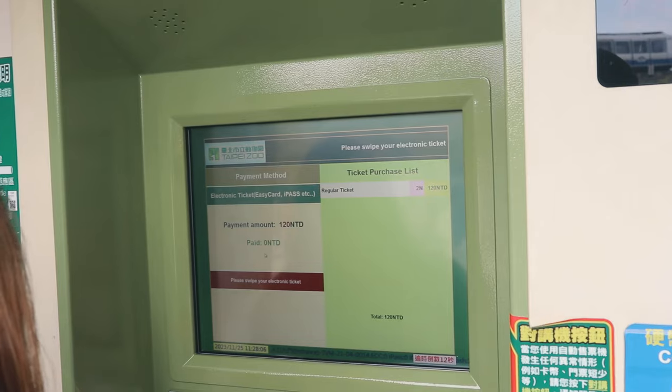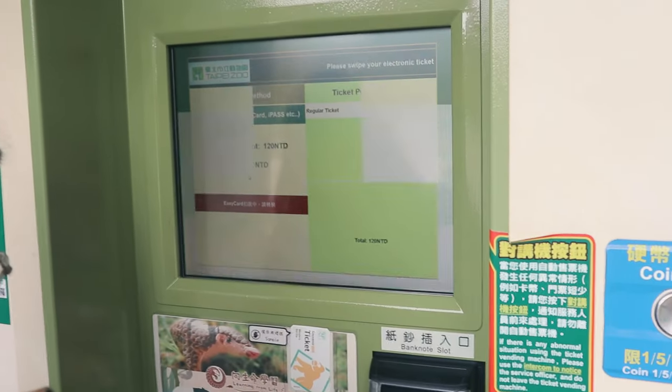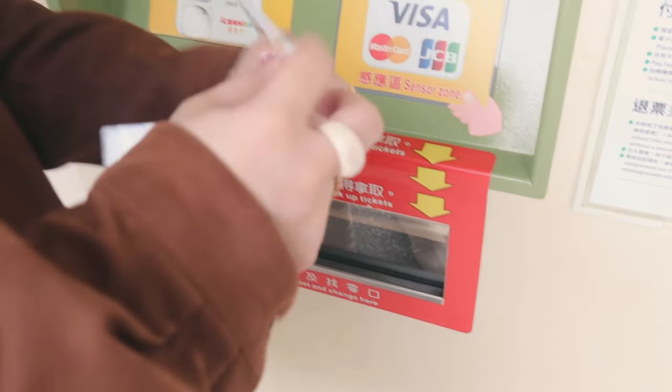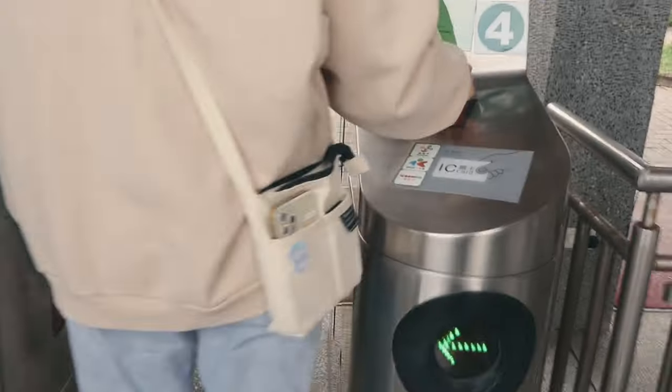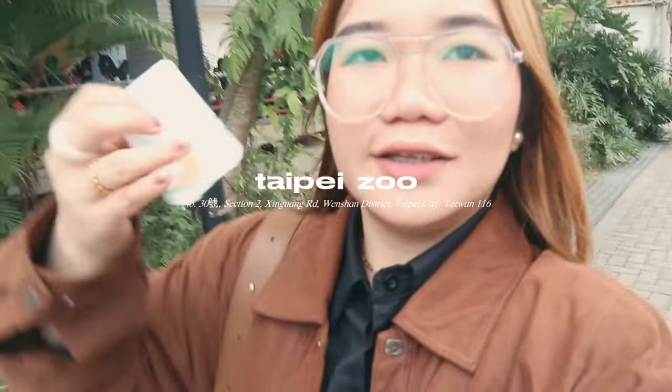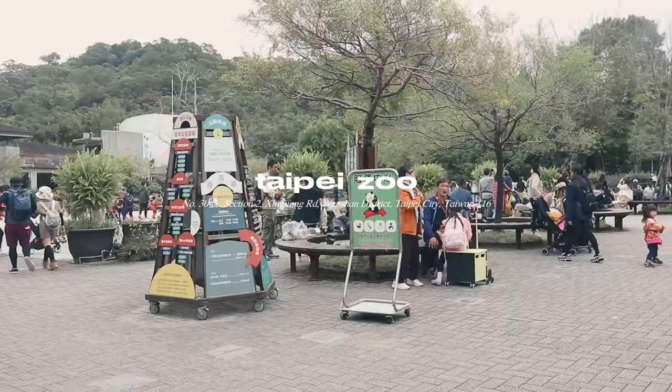Please swipe your electronic ticket. Please take your ticket. Here we have our tickets. We just scan our ticket and enter. We're finally inside Taipei Zoo. Ang daming bata, guys. Very family oriented yung vibe. I like.